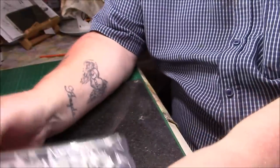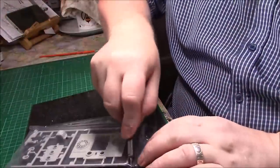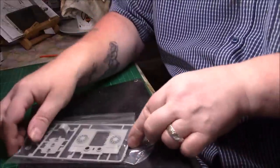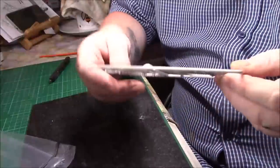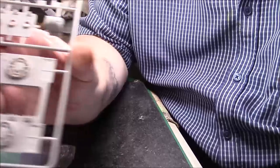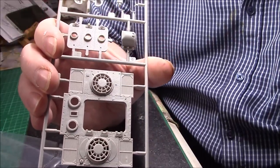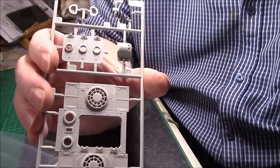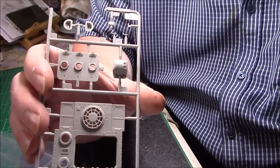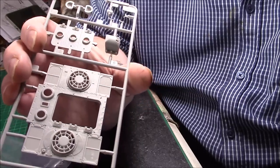And then this is the rear cover. I'll take this out of the bag because there's no small part that we might lose. Oh yeah, this is really nice again. We have the cast texture on the rear engine cover. That's going to come out really nice with a few washes and one thing and another. That's really nicely detailed.